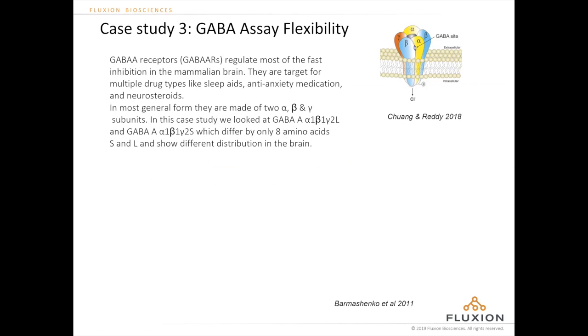In its most general form, the receptor is made of 2 alpha, 2 beta, and 2 gamma subunits. In this case study, we looked at GABA A alpha 1, beta 1, gamma 2L, and GABA A alpha 1, beta 1, gamma 2S, which differ by only 8 amino acids. So we're going to term them S and L. S and L show different distribution in the brain. However, when you record from them, they look very similar to each other.